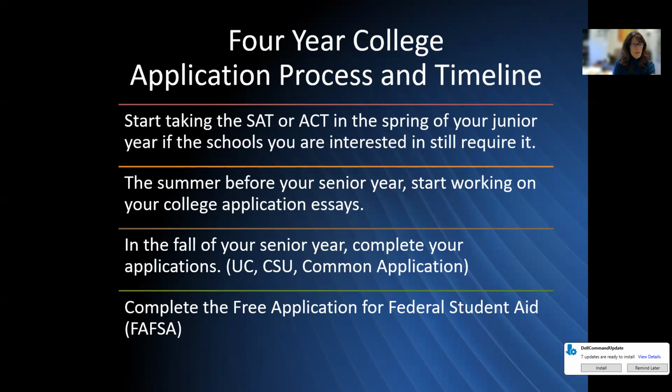The summer before your senior year, as I said, is a good time to start working on your college application essays, and then in the fall, work on completing those applications. Typically, they're due by the end of November, beginning of December, some in January. If you're applying early, of course, it'll be before that, in October-ish or beginning of November. Students should also look to complete the FAFSA, the Free Application for Federal Student Aid, as they might be eligible for some scholarships or just financial aid.